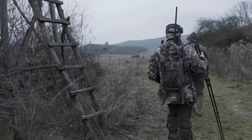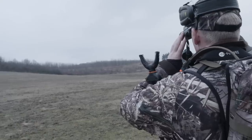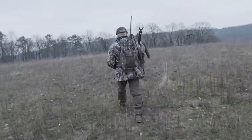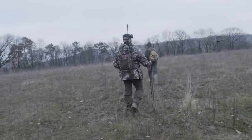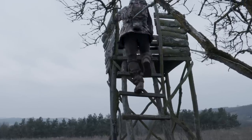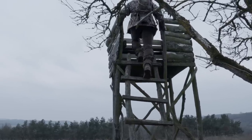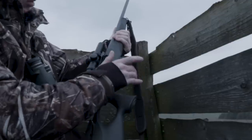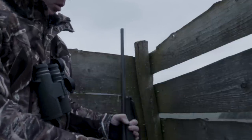We approach a clearing, pausing occasionally to glass the area, hoping to spot any game that may be lurking in the shadows. We decide to wait a while in the high seat. We've covered quite a lot of ground and the game will be moving around. Sometimes it's best to let things around you settle and allow the opportunity for animals to appear.